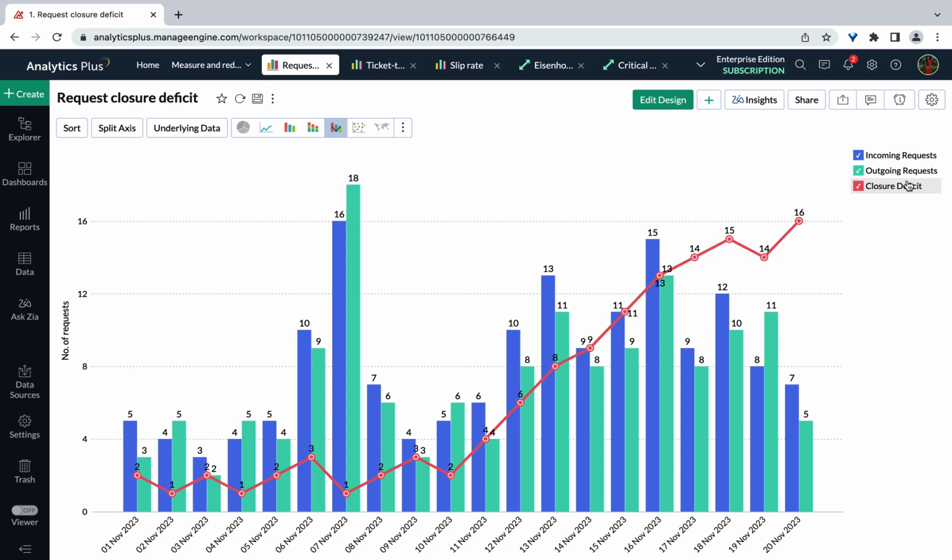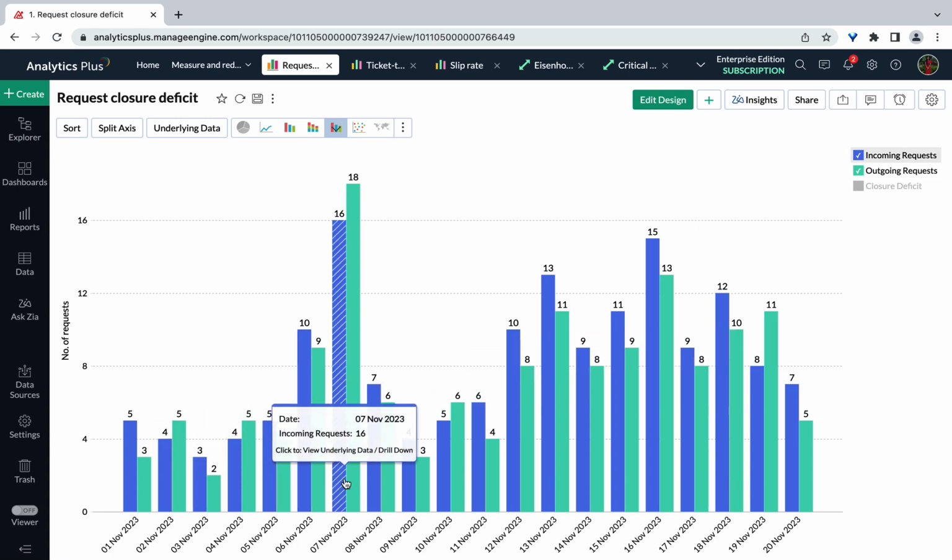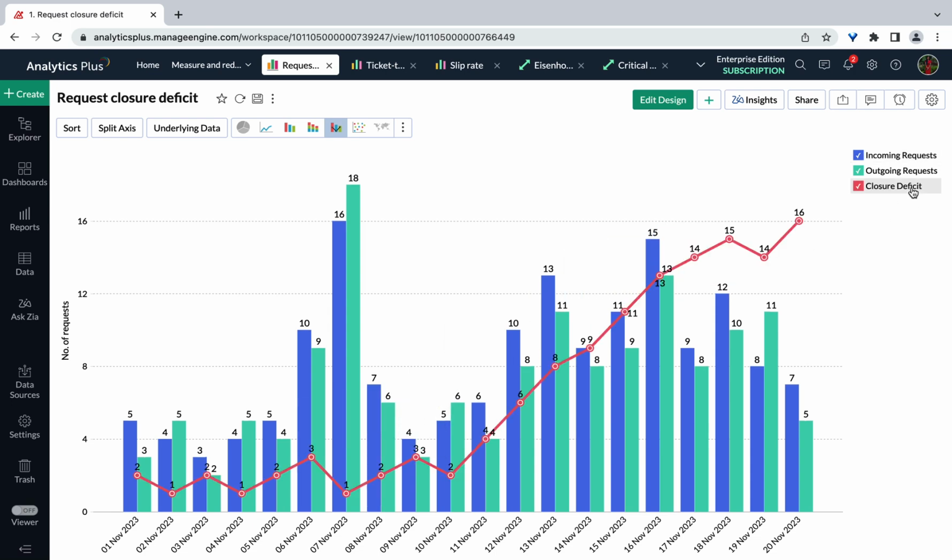To understand the underlying trends in an analysis like this one, you can easily configure trend lines within Analytics Plus. Now, if you weren't computing the closure deficit report and were simply looking at a visualization similar to this one, which tracks the incoming and the resolved requests in your help desk, at first glance it looks like your help desk is performing well, that the volume of requests that are coming in are actually being resolved in a timely manner. But this metric points to a different scenario.